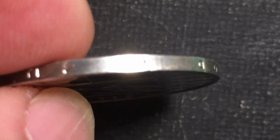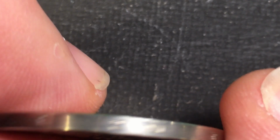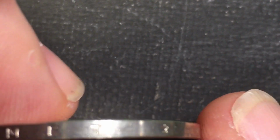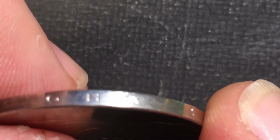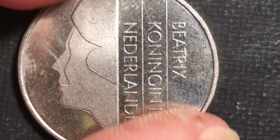If we tip this one up on the edge, we see the same thing on it. And so we see it says, again, God be with us. There's the O-N-S on the end. And again on the front we have Queen Beatrix of the Netherlands.